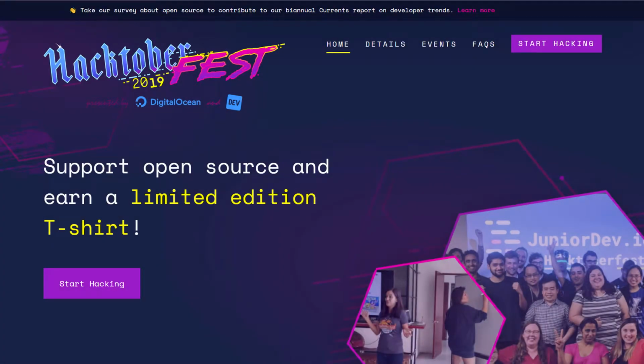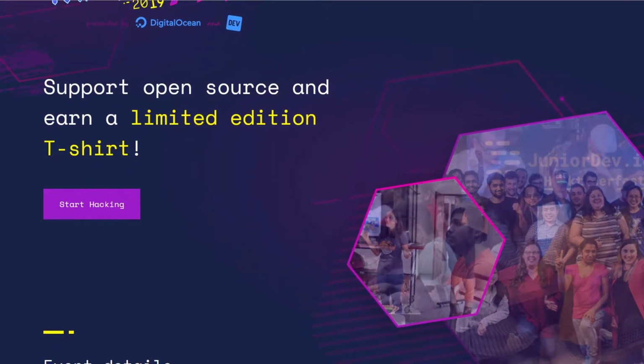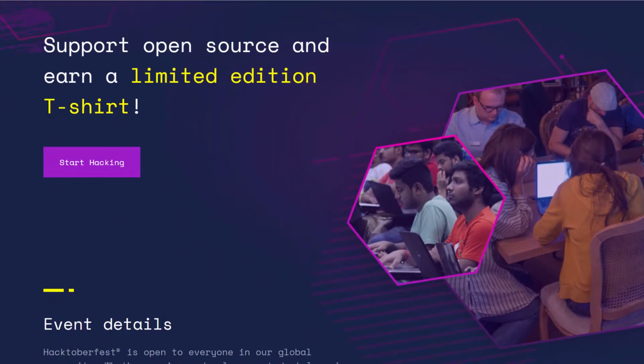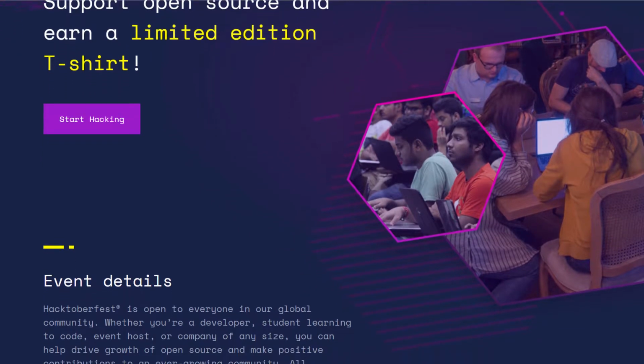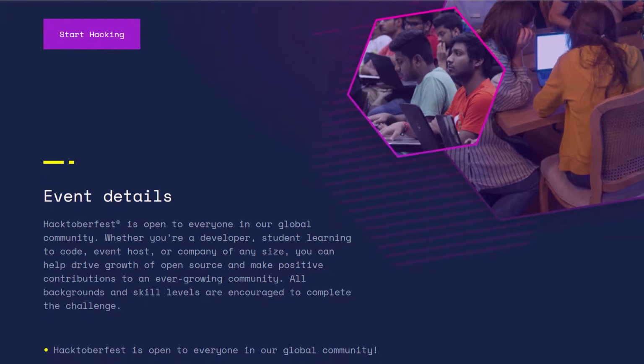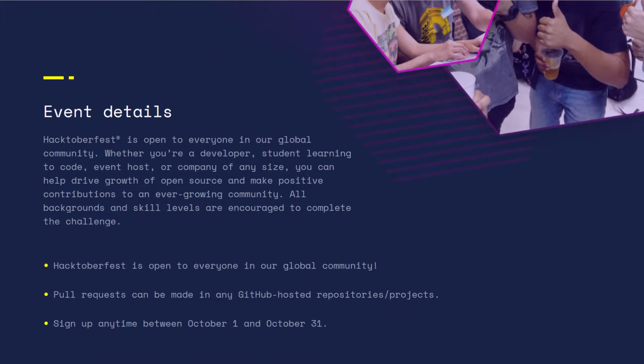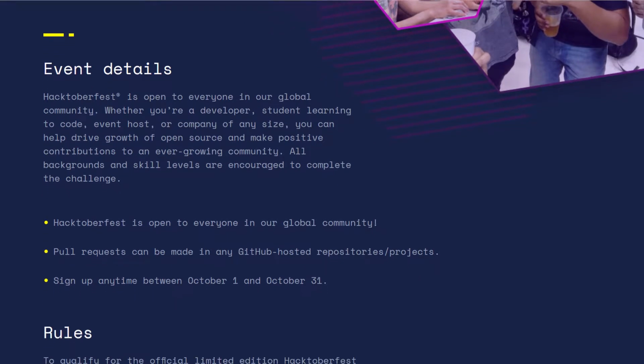If it's October, it's Hacktoberfest. For the sixth time in a row, DigitalOcean is getting ready for another month-long event dedicated to open source software. And this time, they are also partnered with the amazing dev community. Whether you are a seasoned contributor or a student just learning to code, a maintainer, an event organizer, or a company of any size, you can bring your contribution to the growth of open source.